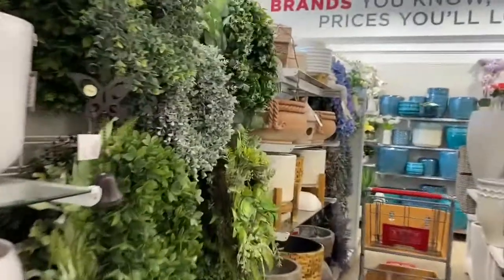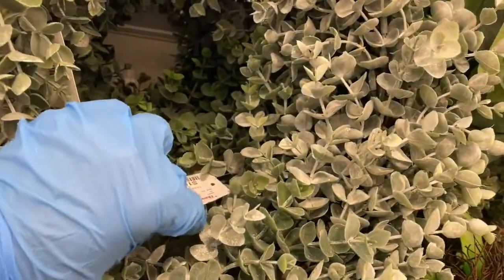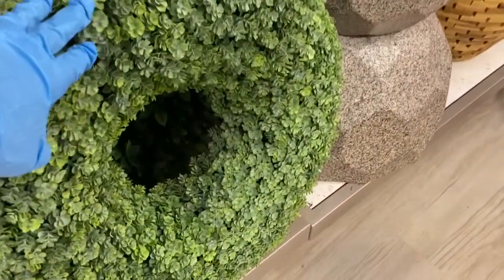Okay, so over here they have some wreaths, guys. Now, I don't know if these are marked down. Let me see if I could see. Looks like the regular price, $16.99. This is boxwood, guys. Isn't that gorgeous? This one has a frost on it. So not everything is marked down. This is beautiful down here, guys.